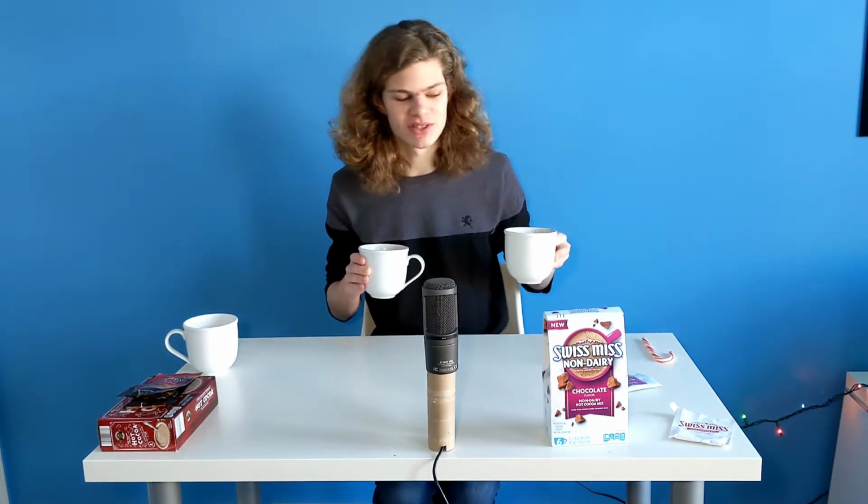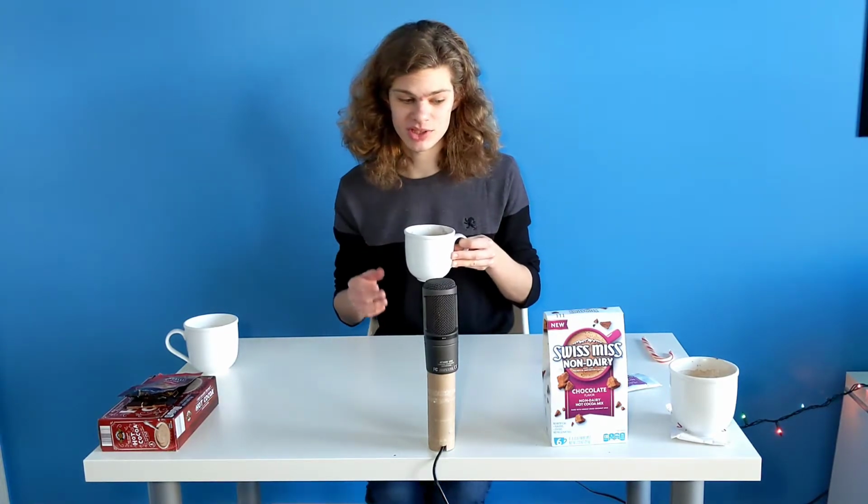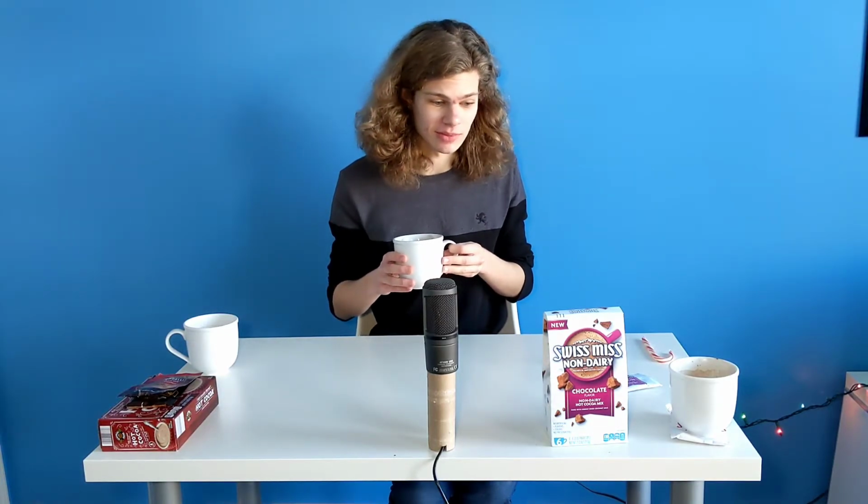The regular Swiss Miss definitely tastes more. You can taste the cocoa a bit more. This one is just more sugar, but it's not completely overwhelming with sugar. Again, I think if you're getting this because you want the hot chocolate experience, but you can't drink milk or something, I think this is a great alternative. It's certainly not bad at all.